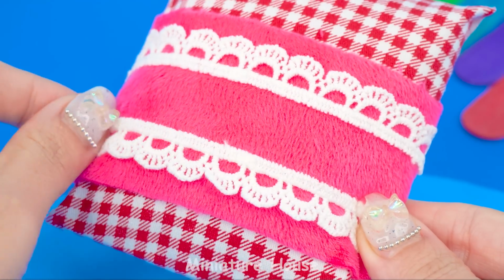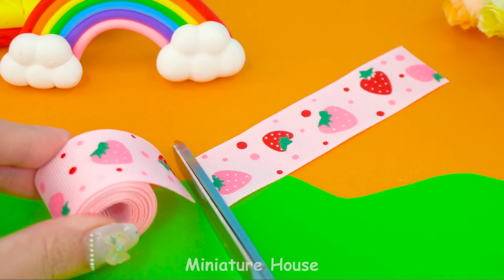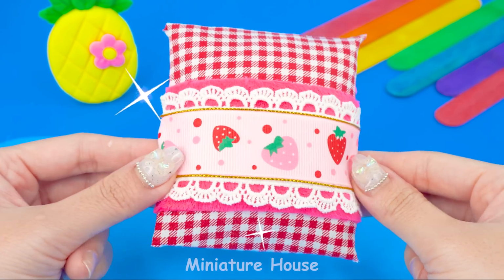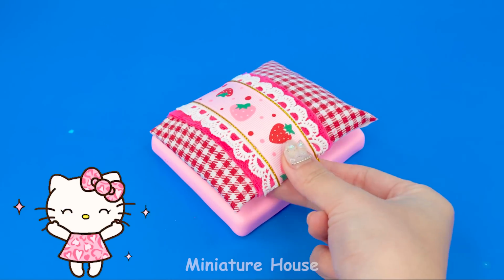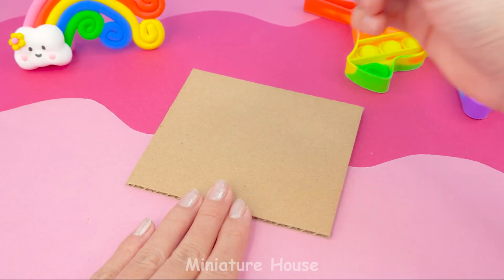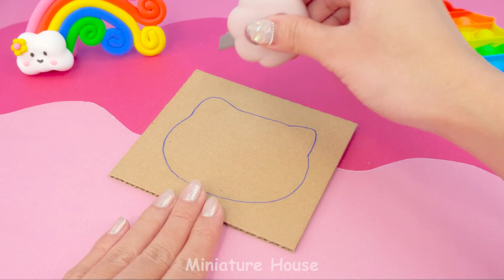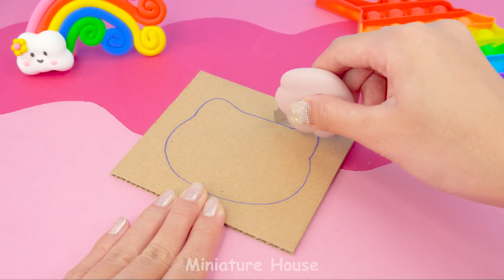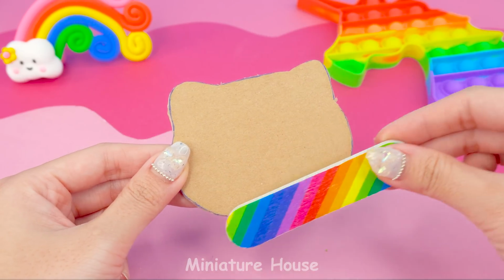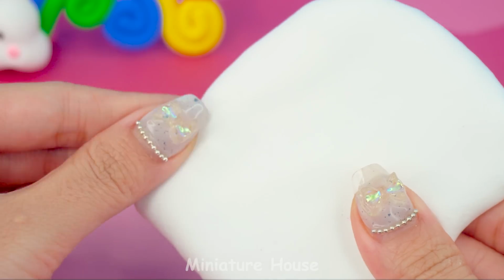Decorate with white lace and strawberry ribbon. A little bit yellow sparkle wire. So cute! Do you know what I'm doing? A Hello Kitty headboard made from cardboard and wrap white clay around it.